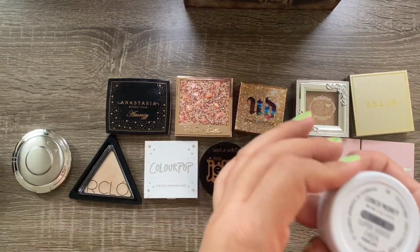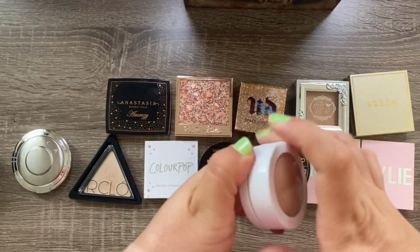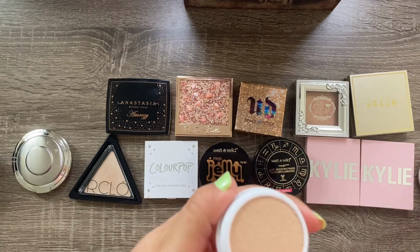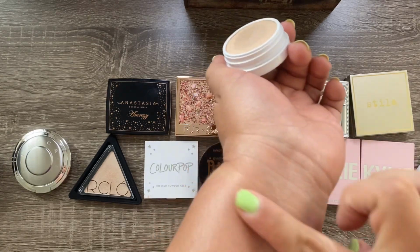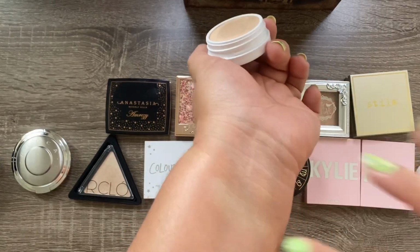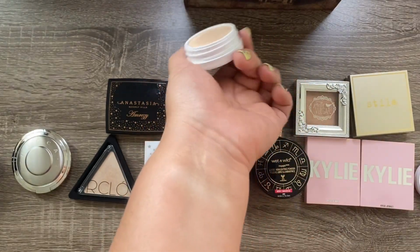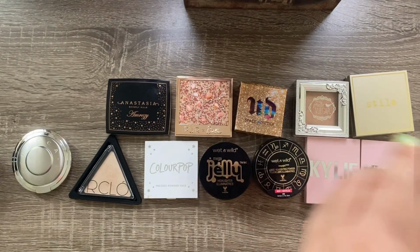And I also have this one in Lunch Money, and I got this one because one of my favorite YouTubers, this is one of her favorite highlights, and I wanted to pick it up for a video that I'm planning, and so that's what it looks like. So I am definitely going to keep this one for that video and because I love it.